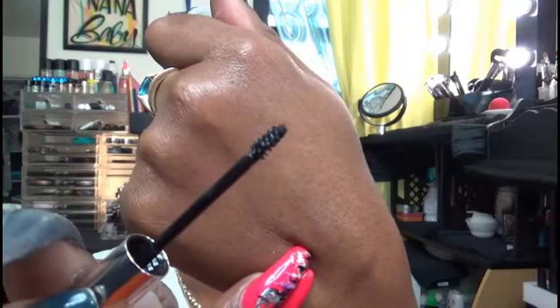If you guys haven't seen it, this is what that brush looks like. And usually whenever I finish using up this type of mascara, I keep the wand so I can use other formulas and still do my lower lashes. So we will be using that. And then I picked out the Clinique.